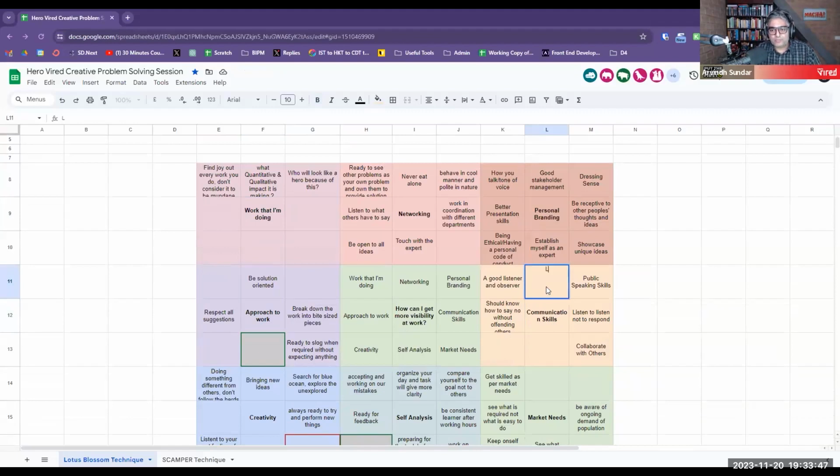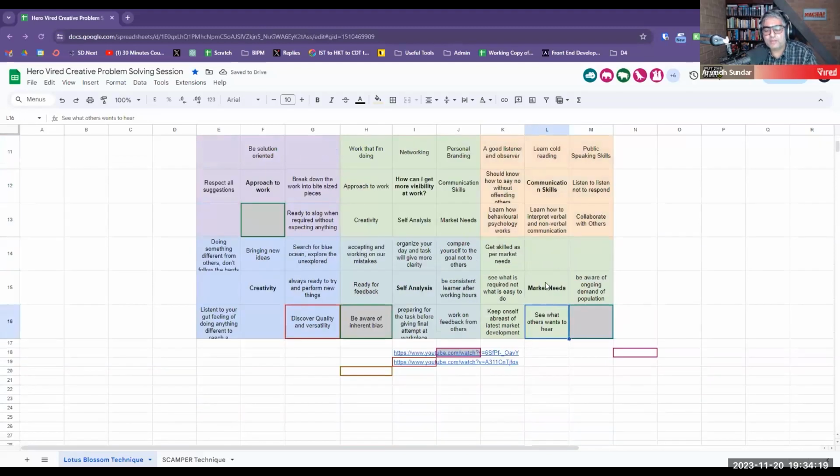So I'm going to say, learn cold reading, for example. Learn how to interpret verbal and non-verbal communication. Another one is learn how behavioral psychology works. All right, so I just filled up communication skills with some ideas. And when it comes to market needs, get skilled as per the market.